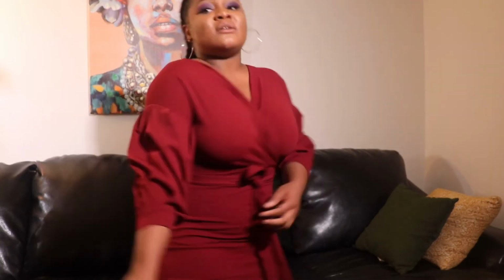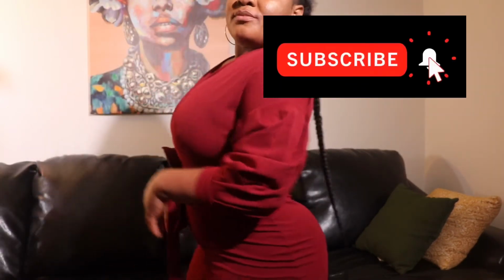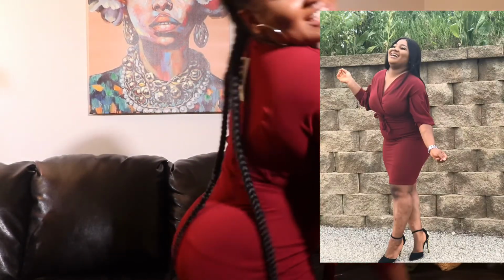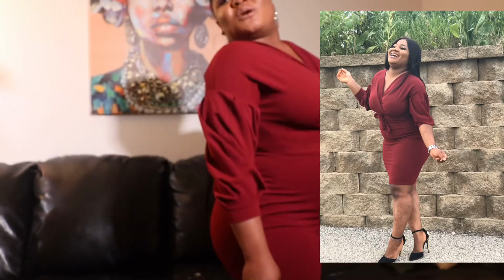Doing the most. Third outfit, man. I'm sweating. This is the last one. But yeah, this is it. It's a bodycon cute dress. Man, girl was smashed. Look at all that weight.